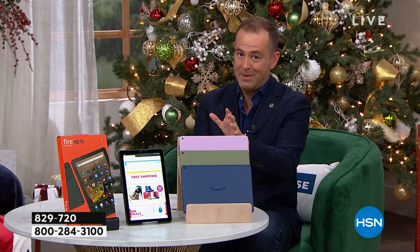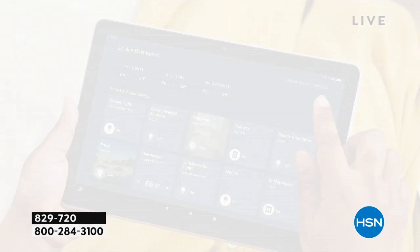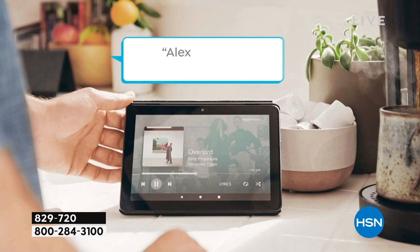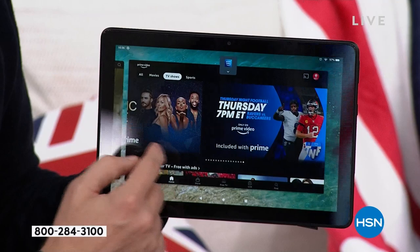The 3 colors, denim will be the first to go. I have the olive green and then the lilac, the lavender lilac at the back. But notice the size of the screen is much bigger than the 7 or the 8 inch, it's that 10 inch. So when you're doing those video calls, when you're connecting with friends, family, loved ones, when you're playing music, watching Netflix, the more real estate, the better.